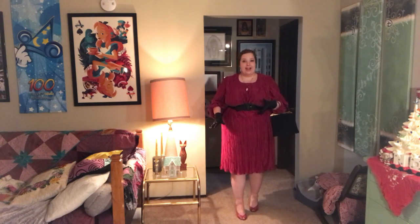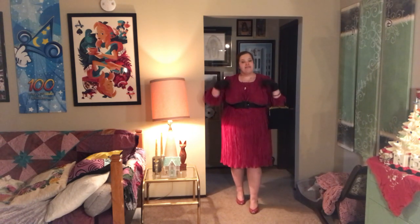Okay, so the lighting may not be that great in this because I'm filming this late at night, but look at this red dress. Oh my goodness, I love it. Now, looking at the tag on this dress, I cannot really tell how old it is. I feel like it's older than I think it is, but how fancy, holiday, fabulous is this?